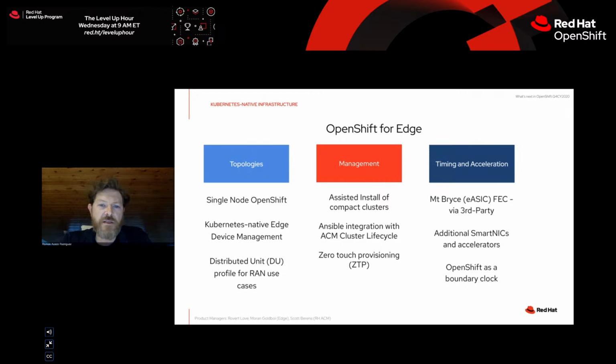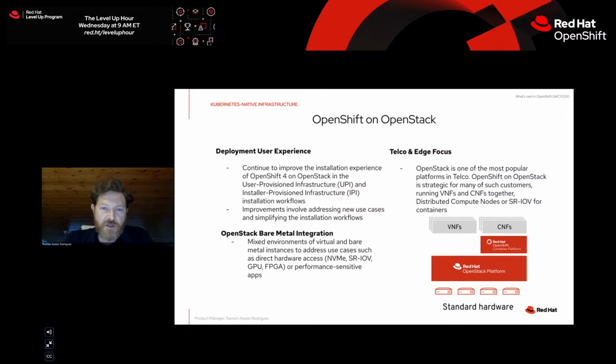And in this slide, this is not strictly KNI. Now we're going to talk about OpenShift and OpenStack. And in OpenShift and OpenStack, if you think about this, we've been making progress since OpenShift 4.2. In fact, before OpenShift 4, but in OpenShift 4, essentially adding support to the installer started in 4.2. And I want to say that by now, OpenShift and OpenStack is a pretty mature combination and integration of all the services.